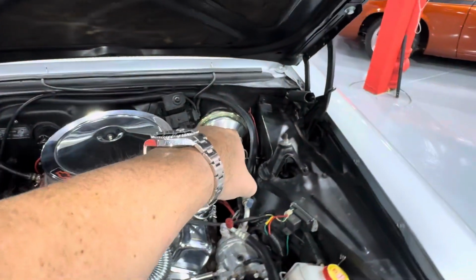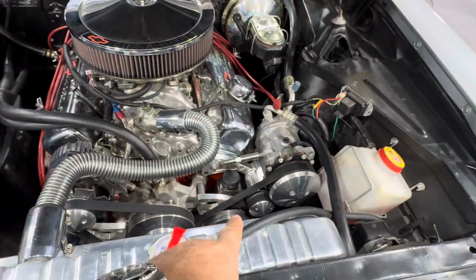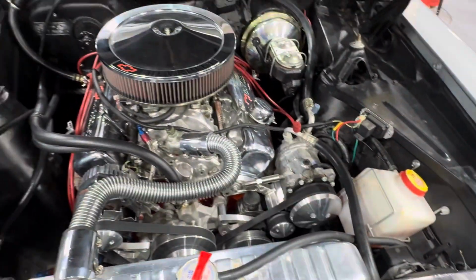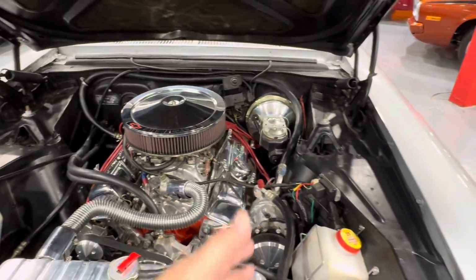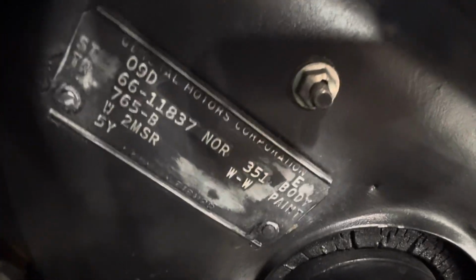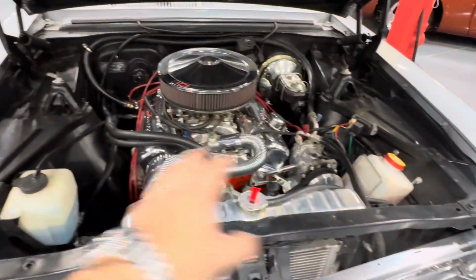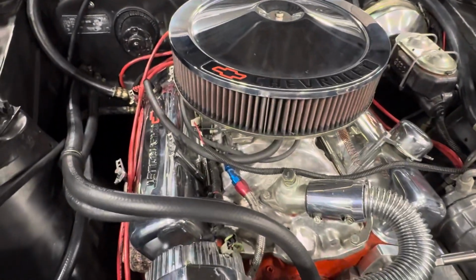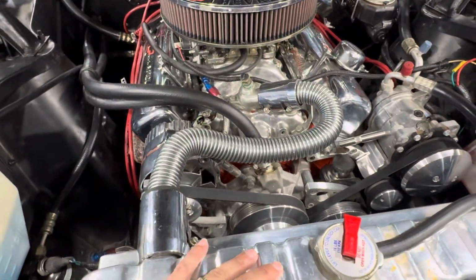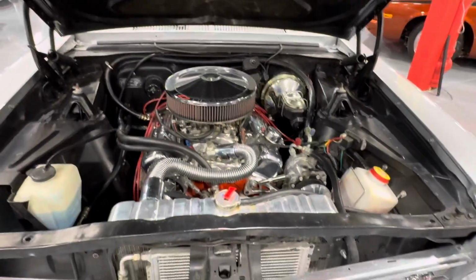This one has upgraded power disc brakes in the front, power steering, as you can see down there, and they added the vintage air conditioning. Super cool. You really never see that on a Nova. Here's the cowl tag that I showed you guys. There you see a 118 built in Norwood, Ohio. Factory manifolds put on the car. Chrome things here and there. Edelbrock, like I said, intake as well. Some pulleys have been upgraded. Pretty clean engine compartment.